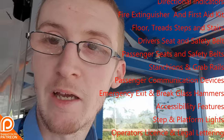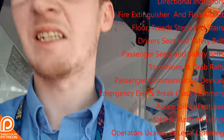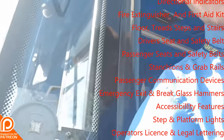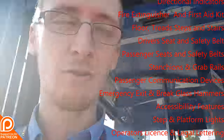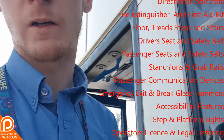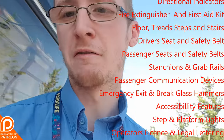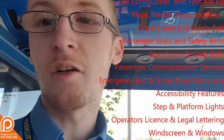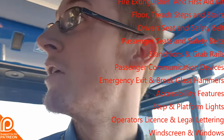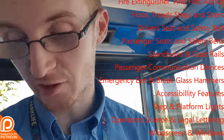Operator's license and legal lettering. Let me just check the time. The time is fine. So the operator's license is the green plaque there, and your legal lettering has to be on the near side, and is on this vehicle just down here. Make sure it is correct and all present. The other thing is you're checking the windscreen and windows for chips and cracks, and making sure your windows are there, basically. We'll come back to that shortly.